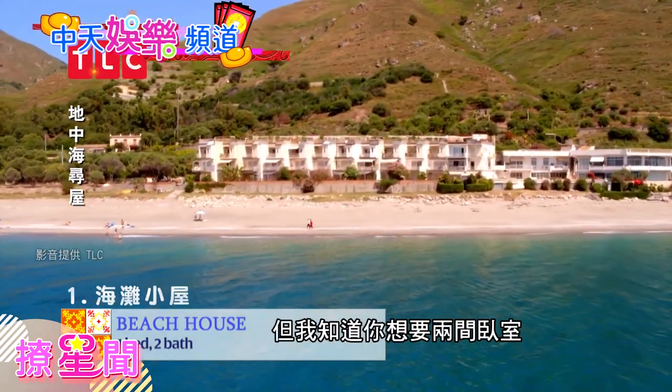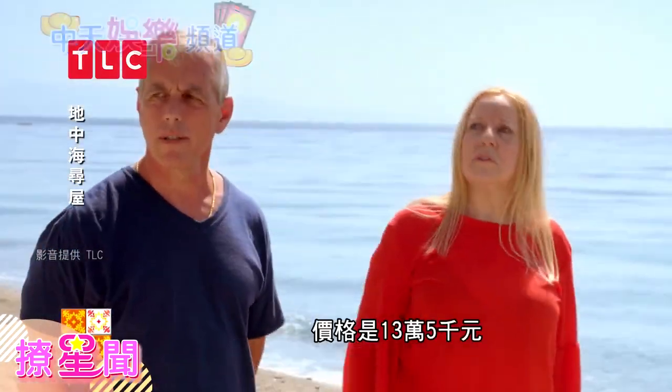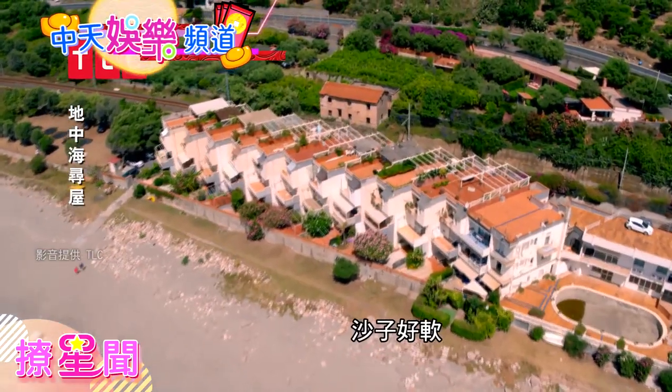But I know that you're looking for a two bedroom. In this case, you can remodel it. Okay. And the price is $135,000.